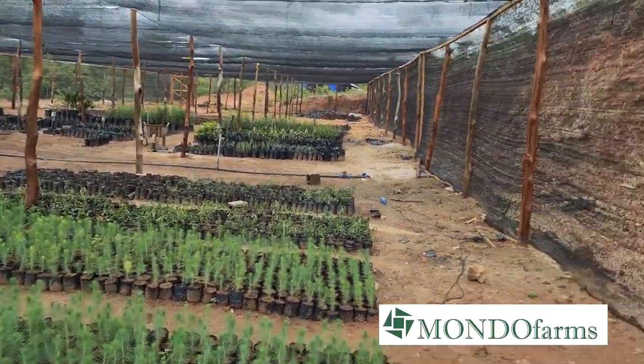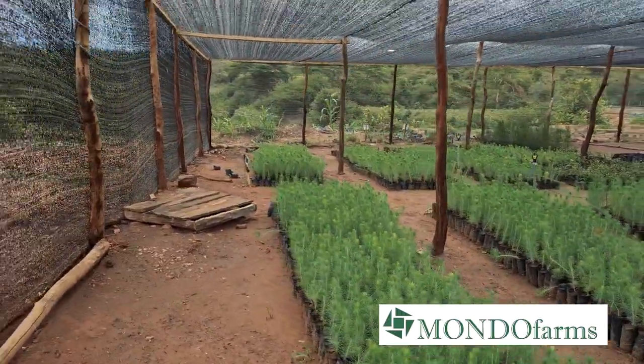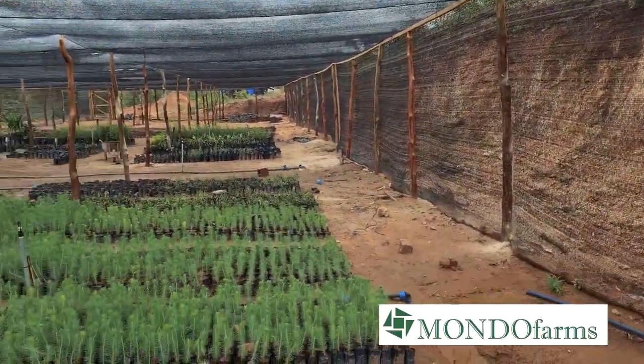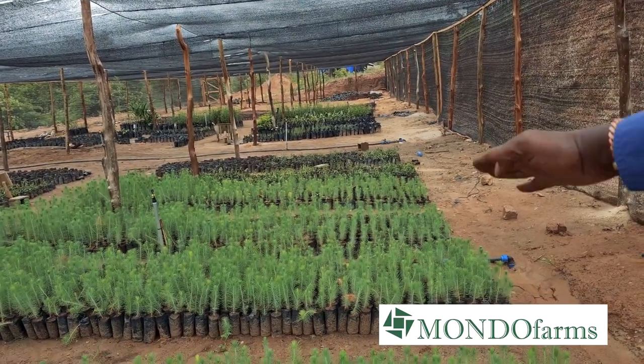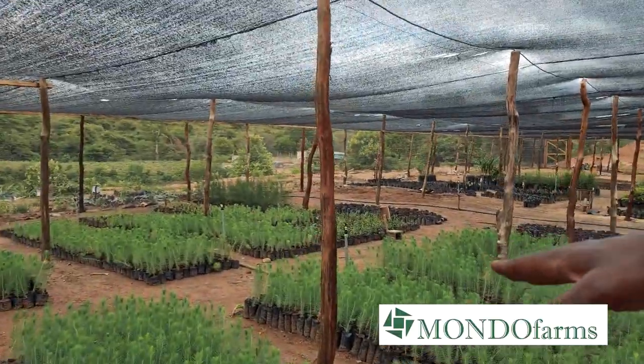So now, what you can see also, if I step back a little bit, is that at the edge of the shade house here, there's more sun coming in. So we put the little guys here and then the bigger guys here in the middle.